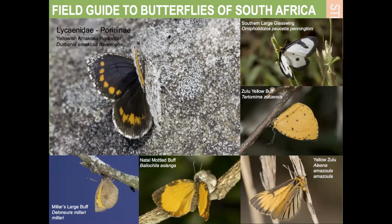You can see at the bottom the little Natal mottled buff. That one is feeding on a white scale insect in my garden. It's actually sucking honeydew. But the Miller's large buff on the bottom left there is found in colonies in trees that have got a certain type of aphid on them. That one's sucking honeydew from that grey mesh you can see there, which is a type of aphid.